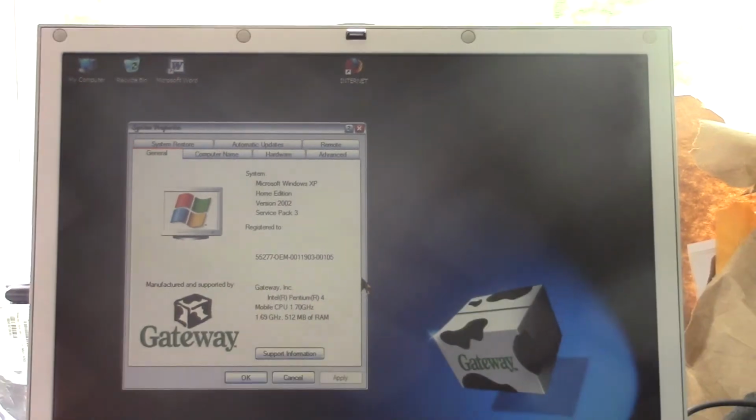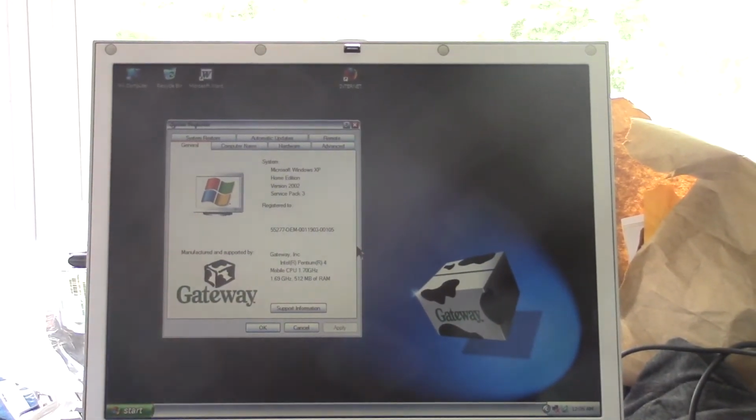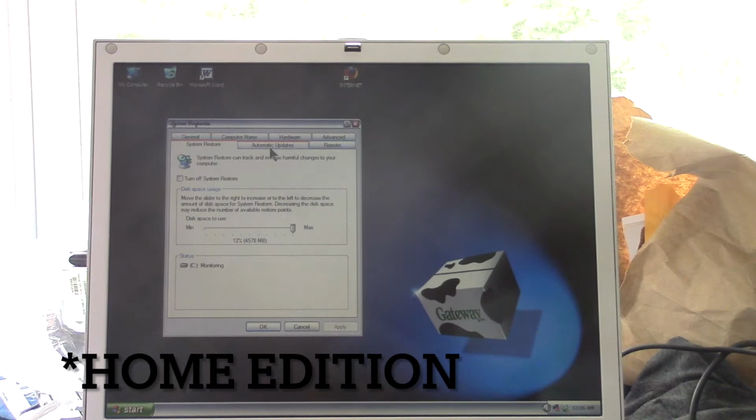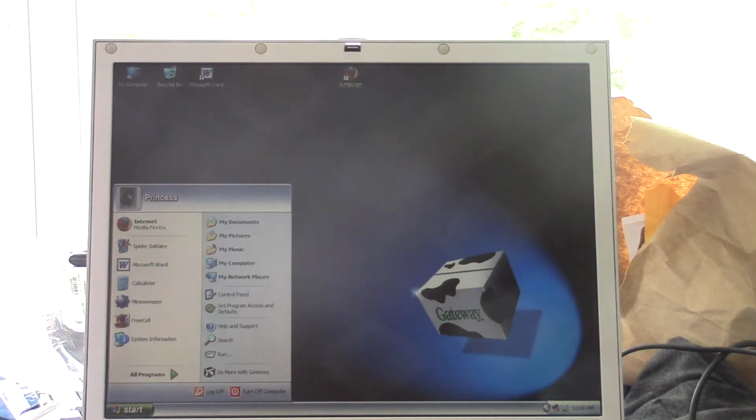Just readjust the camera here. Yeah, that's always a nice touch. The computer name is Princess, and the workgroup is School. Well, it's Windows XP, so you can't join a domain. So, System Restore is on. Automatic updates are turned on. The username is Princess, and there's a picture of someone's cat there. I don't know how well you guys can see.